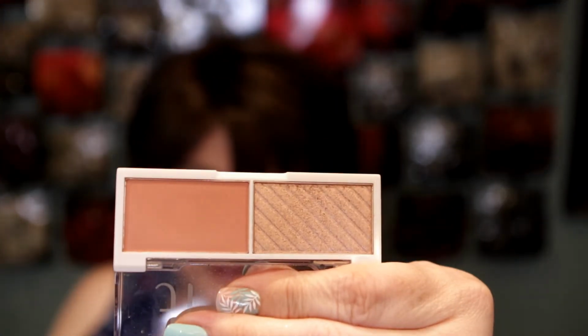The blush and highlighter that I'm using is also from the Bite Size e.l.f. line, and this is the one in the shade Lychee. This is very pretty.